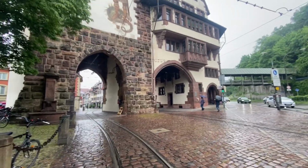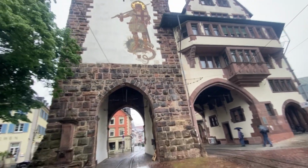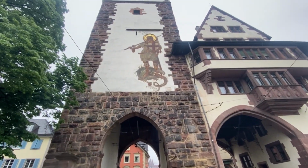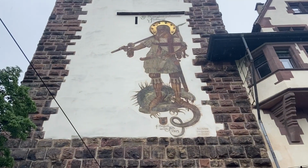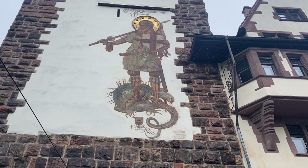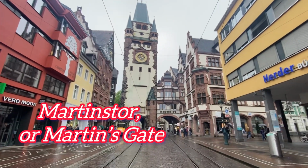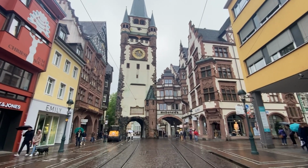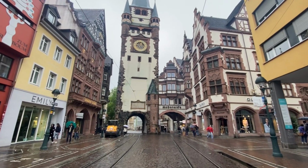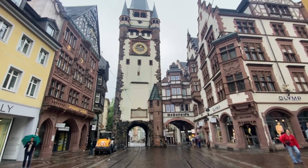Now you get to see the clock tower from the other side here, and you get to see this painting, this mural up top here. All right, so this is what's called the Martinstor, which is the oldest of the two city gates that are located here in Freiburg, which was built back in the 13th century.